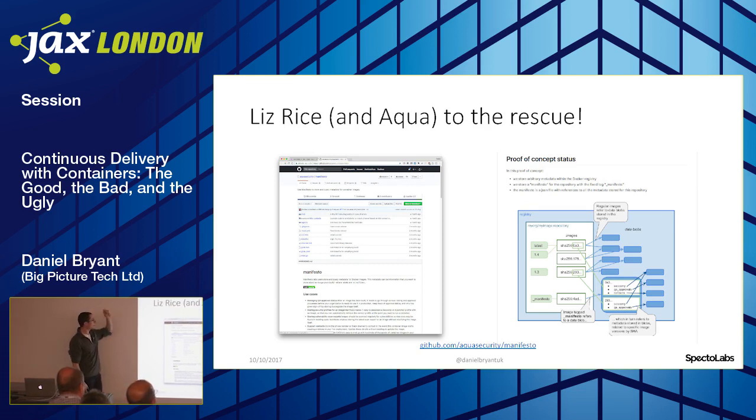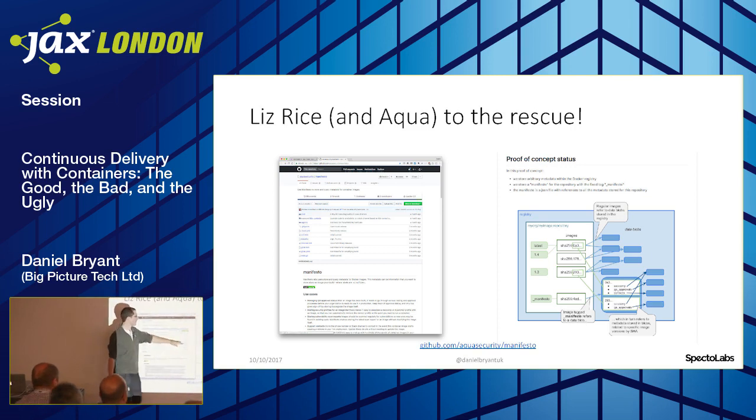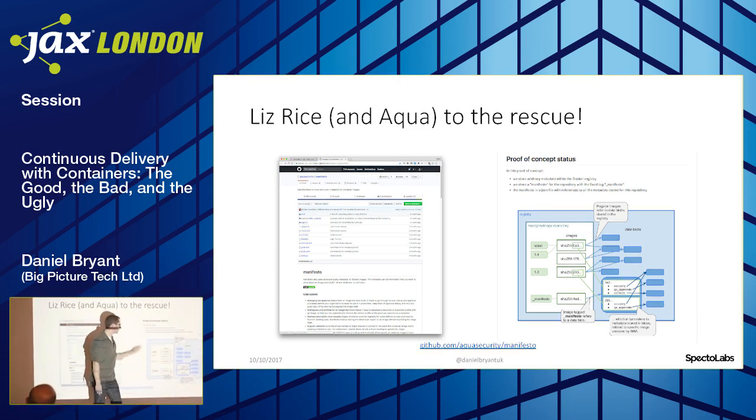So Liz Rice, hat tip to Liz Rice and the Aqua team. Aqua do awesome stuff around security of containers. They've come up with this, it's called Manifesto, and it's a way to store metadata within a Docker registry. Like with a Docker registry, not only can you store images, but you can actually store data blobs. It's a proof of concept. Liz is very clear of that. They're working on productionizing it. It's a nice way.